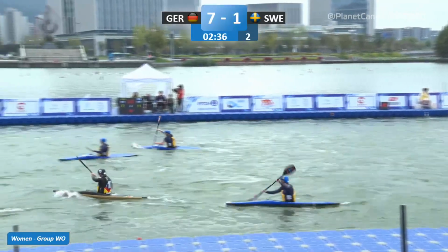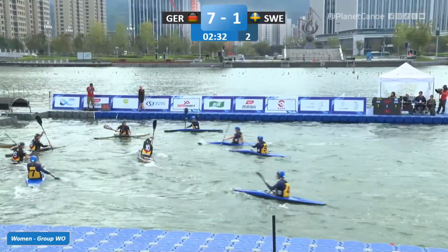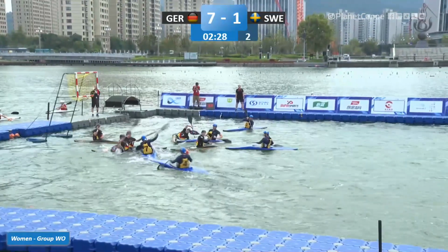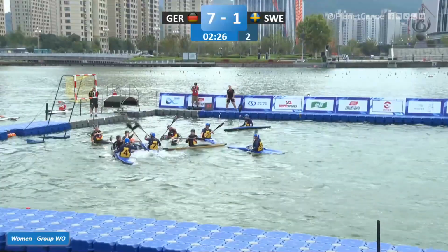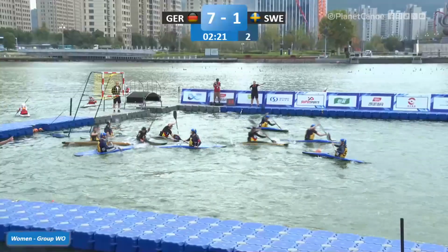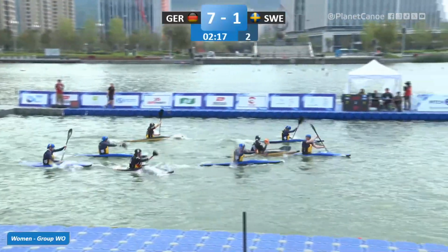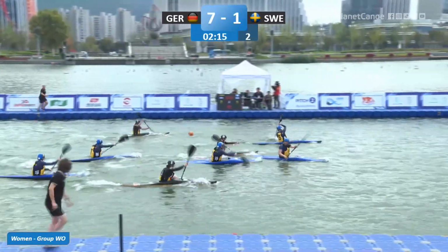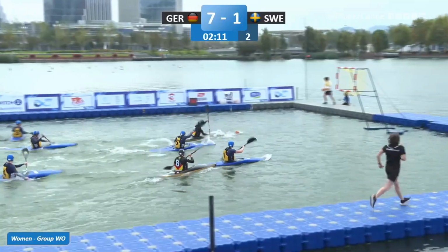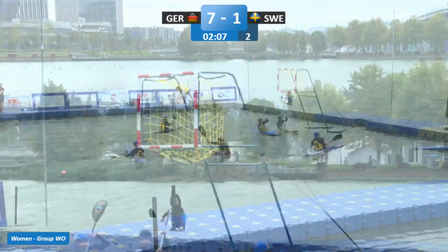Hudson is under the goal, but very quickly exchanged by Bendik. A little bit of room here on the left. The Swedish want to try to force something. Ooh, but actually an attacking foul made. So ball position switch goes to the Germans. A little bit of room there. Going to Gunvald. And she finds the back of the net.